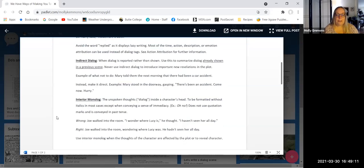Then there's interior monologue, also known as internal monologue. They both mean exactly the same thing. This is the unspoken thoughts inside a character's head. To be formatted without italics, in most cases, except when conveying a sense of immediacy. For example, oh no. Don't use quotation marks. Do use past tense. So here's a wrong and here's a right.